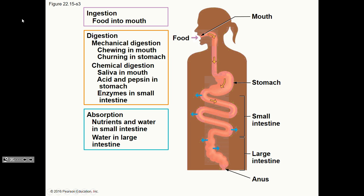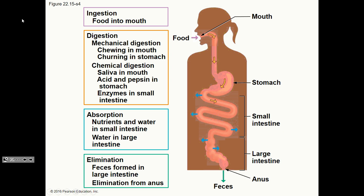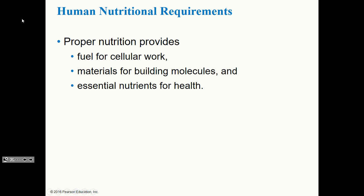So we have the ingestion, the digestion, absorption. So where did I say most of the absorption happens? Our small intestine. That's where most of the absorption happens. Some of it in the large intestine, like I said, but mostly what is our large intestine responsible for? Absorbing water. Yep. And then elimination. It's obviously the part at the end. So by our large intestine absorbing that water, it's creating stool. So it's drying it out so that we don't lose all of our water.